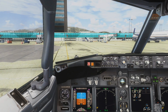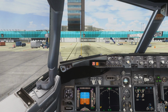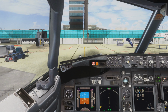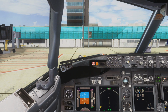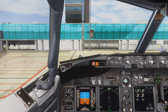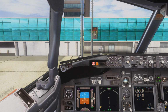See if we can get her parked. It's got that taxi guidance, or docking guidance, whatever you want to call it. We're a little fast. We're not an A321. But if it wants to think that we're an A321, we're about the same size. Stopping there, it said just barely too far.